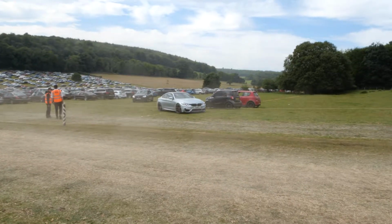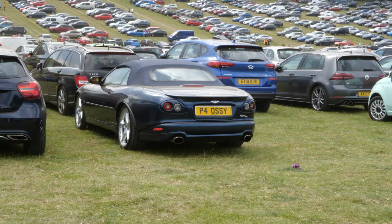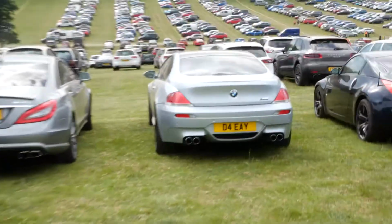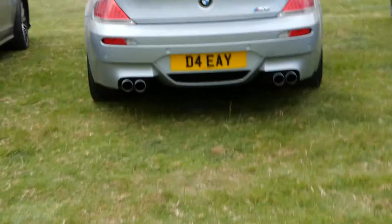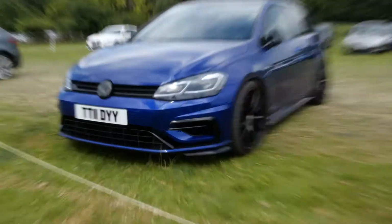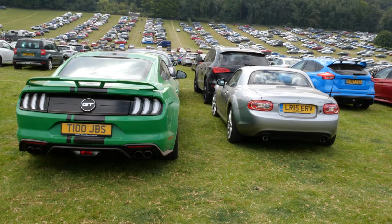He wants a dusty car leaving video. He's staring at me like a weirdo. Not too sure what that number plate's meant to say. R32, yes. Next to an M6, so this is the V10 M6. These are absolutely huge. Make a very nice noise though. Tidy Golf R here. Look at the size difference between a Mustang GT and an MX-5.